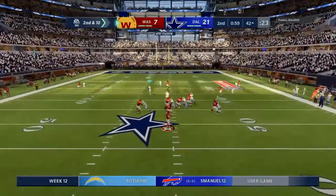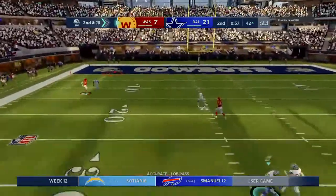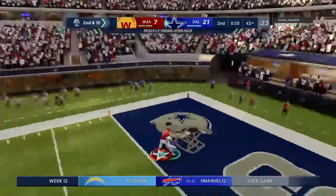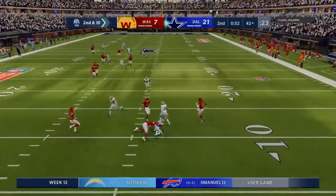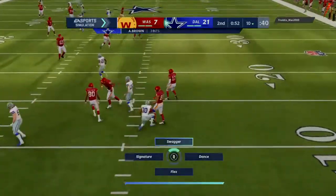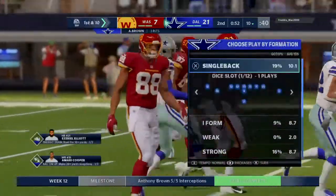To throw again. Haskins. Oh, he's going to let this go for the end zone. And it's intercepted at the goal line. Picked off by Anthony Brown. And he'll be brought down at his own 10-yard line.